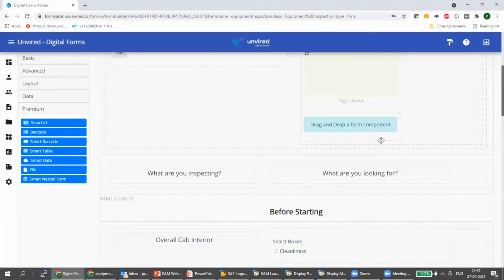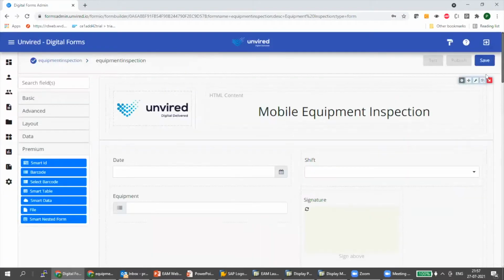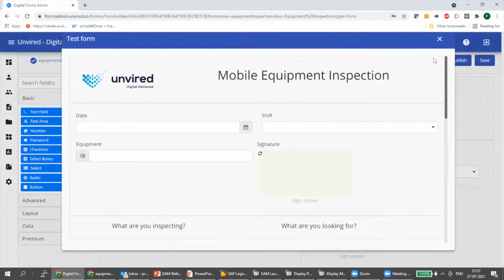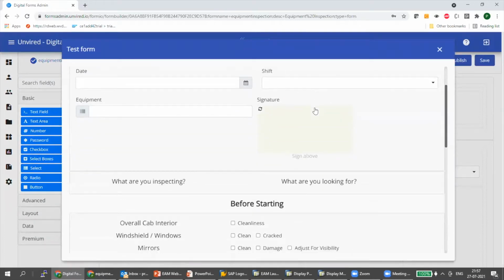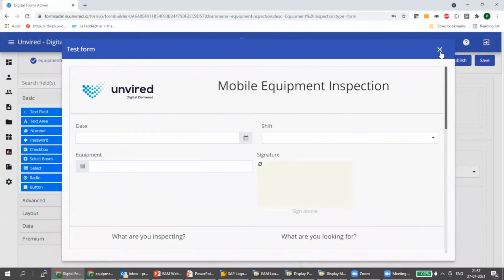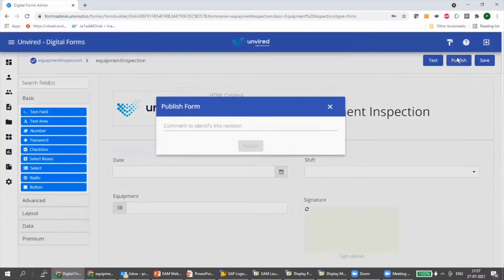I save it. And once I'm happy with what the form looks like, I can just save it. And once I save it, I can test it right here in the admin console. You can see the form, the changes have been reflected, and then I can publish this particular version of the form, right?